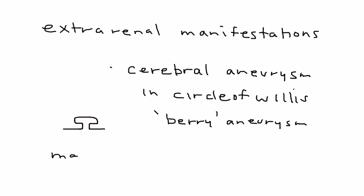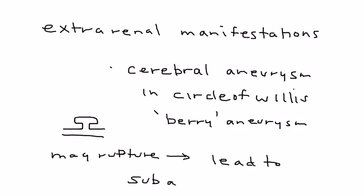And these may rupture, and if they do, it can lead to the rather significant consequence of subarachnoid hemorrhage. So this is commonly tested as a complication of polycystic kidney disease.